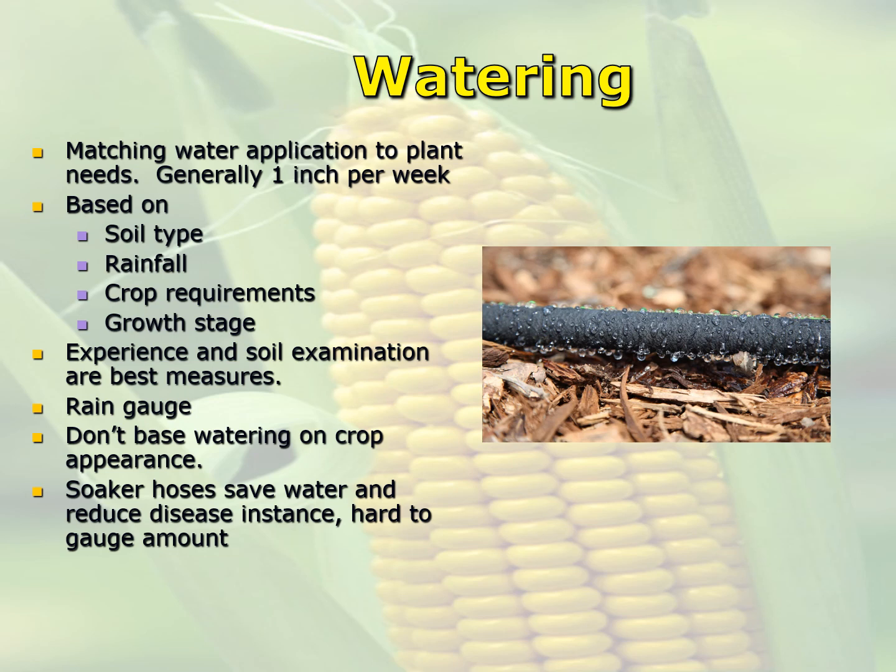Experience and soil examination are your best measures. If you grow corn several years, you'll start figuring out when it needs water by your soil, the type of soil you have, where you live as well. And then sometimes the corn itself, if it starts to curl on the leaves in the afternoons, is telling you it probably needs a little more water.